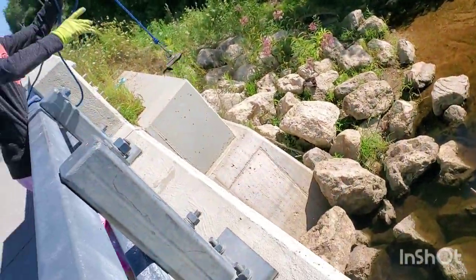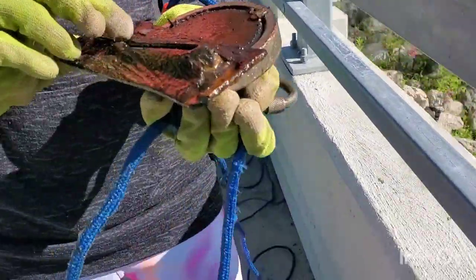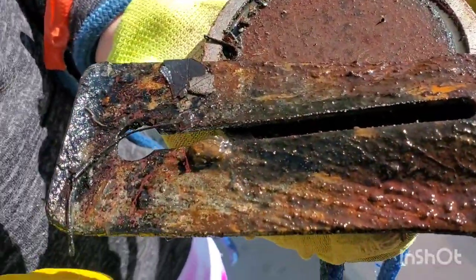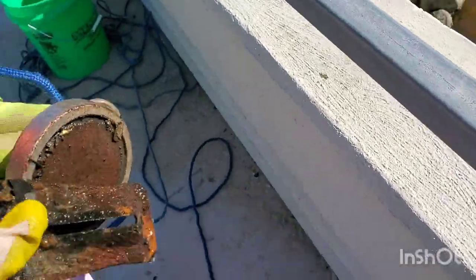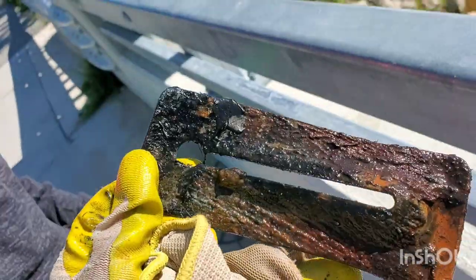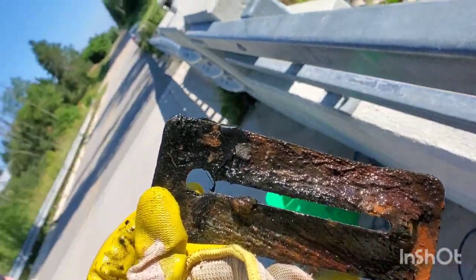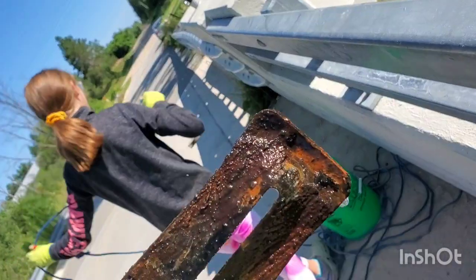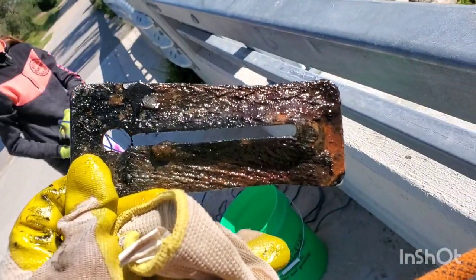In between the rocks. Okay, let's see. Looks like... Oh, that's an old door hinge, Jack. Or a door. Oh, hold on. Ready? 1, 2, 3. That is really cool. That's a great find. It looks like a key would go right there, Jack. Yeah, that's what I thought at first. I'm like, it's a key.